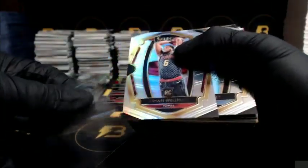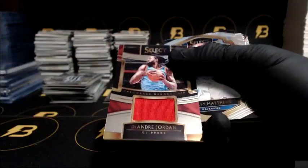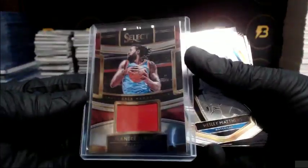Yeah, Spellman going to the Hawks. Nice Giannis going to the Bucks. And DeAndre Jordan going out to the Clippers. Irving going out to the Celtics. Green for the Rockets. Iguodala going out to the Warriors to $2.99. And Wagner to $99 going out to the Lakers.